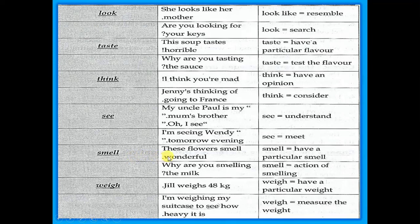Smell. These flowers smell wonderful. Smell here means have a particular smell, because these flowers have this smell, so it's permanent. Why are you smelling the milk? You are doing something, okay? Now it's unusual, so it's a temporary situation. Smell here is an action, so it's present continuous.